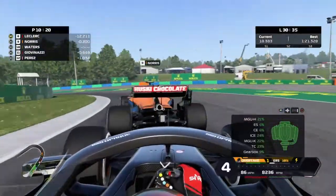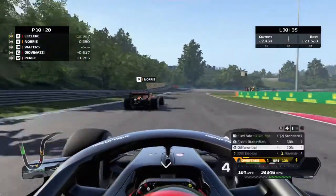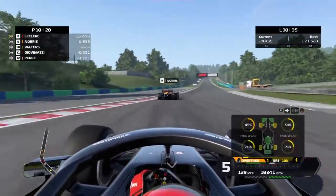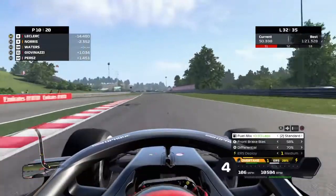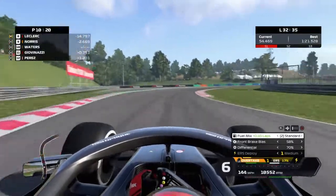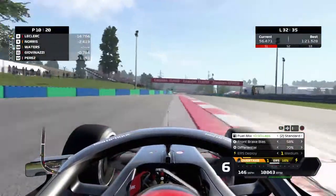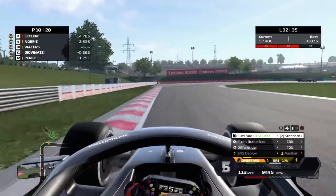I'm trying to hang on and maybe have a cheeky lunge. I've had a bit of a contact there with Norris. He didn't seem to be too unsettled by that, and I don't think we've taken any damage. So getting very lucky there, as now we've only got a few laps to go, and Giovinazzi still hanging on to my rear, still with the hope of a point or two for himself there.